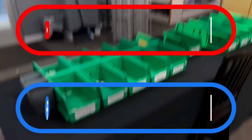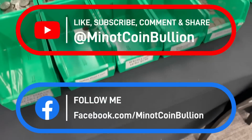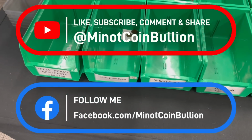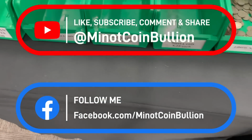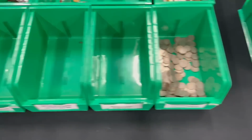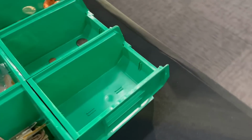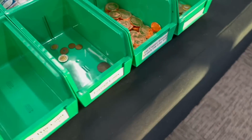So that's about it from the showcases. We got a little bit out on the tables here, but these bins are getting empty too. We have a lot of people buying this type of stuff. Cull Indian head cents, regular Indian heads, wheat cents, steel cents, all basically gone. But we got a lot of Liberty head nickels, a lot of Buffalo nickels. So these are the dig bins that a lot of people spend time at finding treasure.